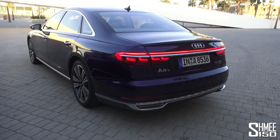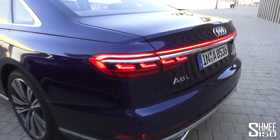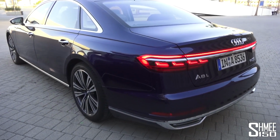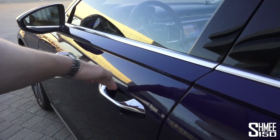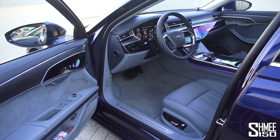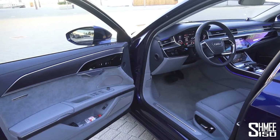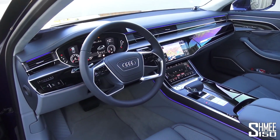It's got 460 horsepower, and it's the A8L, the long wheelbase, which is about 13 centimeters longer than the standard car, 2 centimeters taller. But let's have a quick glance at the inside. And the first thing, the door handles themselves are a nice thing to pull and hold. And then you're greeted by this interior, where you now have 3 digital displays.